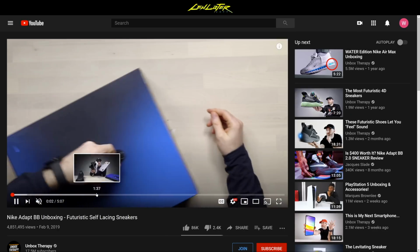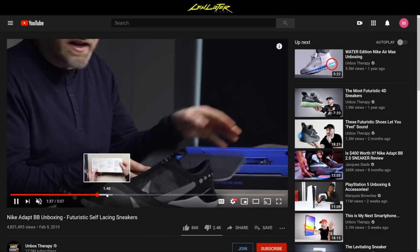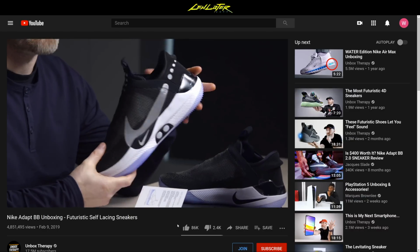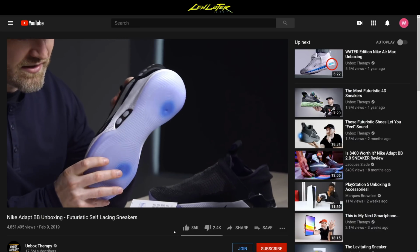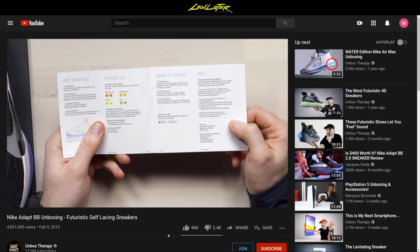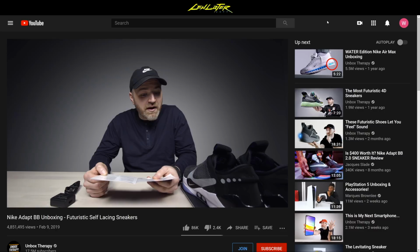I don't know, which one do you think looks better, the Jordan Adapt or the Nike Adapt BB? I feel like these ones look better. You like that one just better? They look cleaner. Yeah, a little bit more futuristic too. But it's hard with the Jordan brand. You've got to pay homage every time. So, but anyway, coming to the Jordan brand as well.